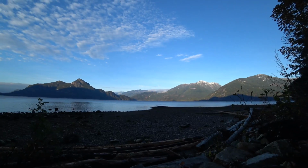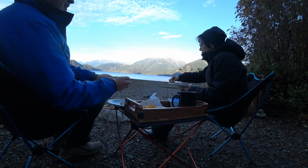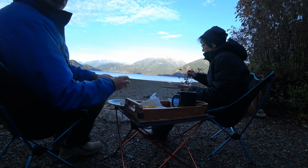Beautiful morning. It didn't snow last night. It did rain a fair amount. It didn't get any colder than about 3 degrees, and it's nice and clear this morning.